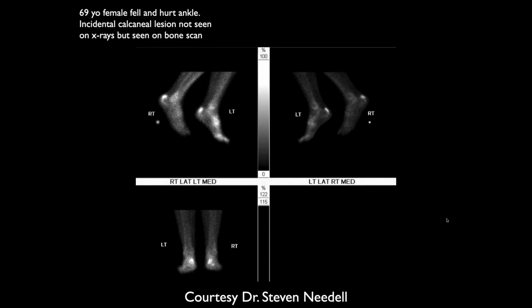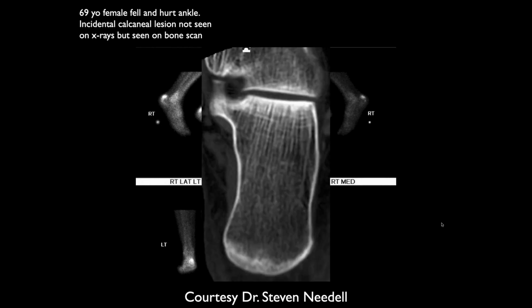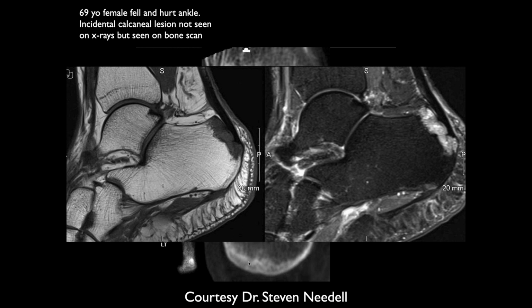There's a 69-year-old female who fell on her ankle, with an incidental calcaneal lesion not seen on x-rays but seen on bone scan. They have increased radiotracer uptake in the bilateral posterior calcaneus, probably at the Achilles insertion. On CT, I just see some sclerosis of that region, but no erosive change. Oh, okay, now here in that region of sclerosis, we see pretty increased fluid sensitive signal and low signal on T2. So well demarcated. Sorry, I mean dark on T1.